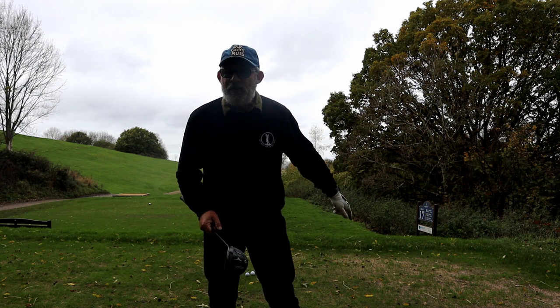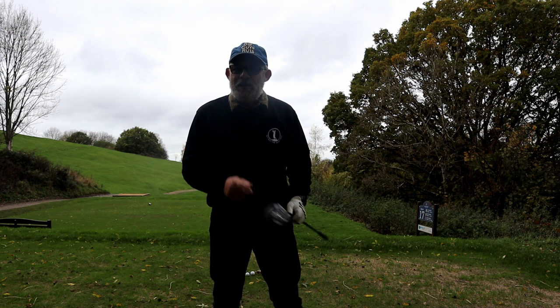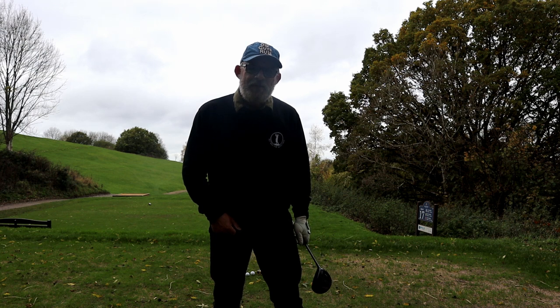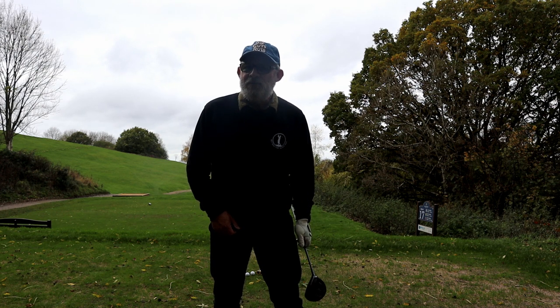I've got a few balls down here because it might take a few to actually get one out there in play. Let's see if I can actually beat the bogey that I had on that day with my playing partner and see if we can get to the 18th tee one down instead of losing 2 and 1.